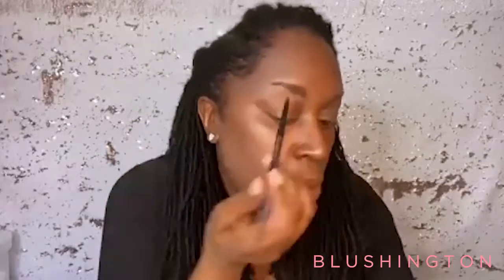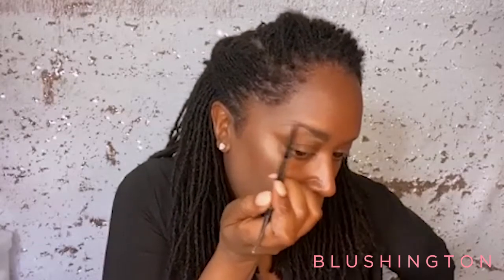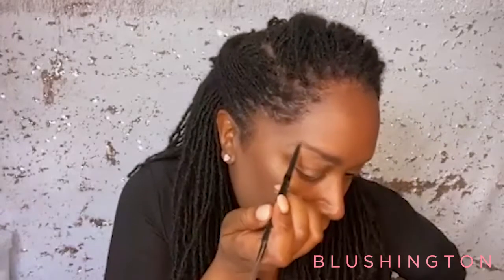And I gotta put my wing on. So remember when I use that translucent powder, that is going to help me to stay on and not slip off. I'm literally drawing that particular color on. I have to go a little bit on the top now. It's so sad. I remember when I didn't have to draw brows on. What happened?